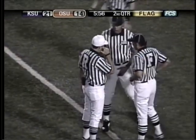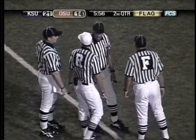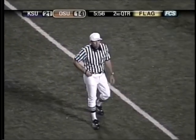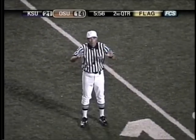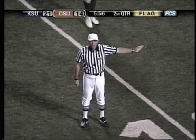Pretty easy call there for the officials now. They huddle to make sure they get everything correct, but there's no question this will be on the Wildcats. Pass interference. Number 6 of the defense. Ball be placed at the 2.